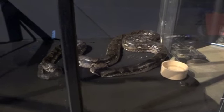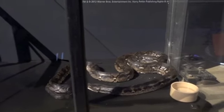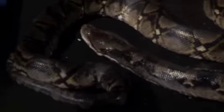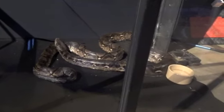Meet Nagini. Well, it's a boy, but what's his real name? Does he have one? Tiki? Yeah. 27 years old, 18 foot long, reticulated python. The one and only snake they used in the whole film, besides the CGI one at the beginning.